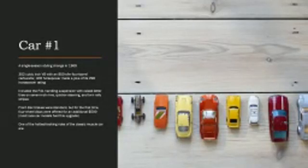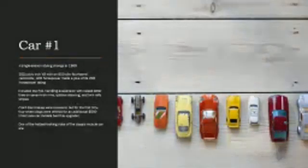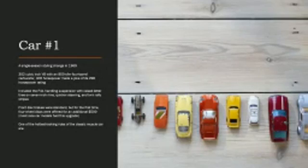Included the F41 handling suspension with raised white letter tires on a 7-inch rim, quicker steering, and twin rally stripes. Front disc brakes were standard, but for the first time, four-wheel discs were offered for an additional $500. Most race car models had this upgrade. One of the hottest looking rides of the classic muscle car era.